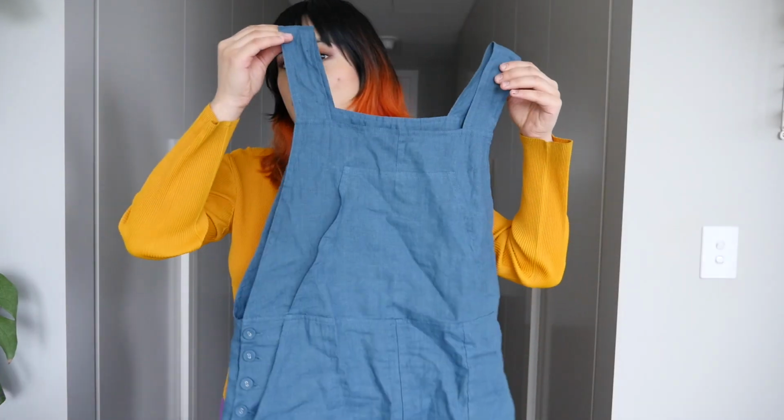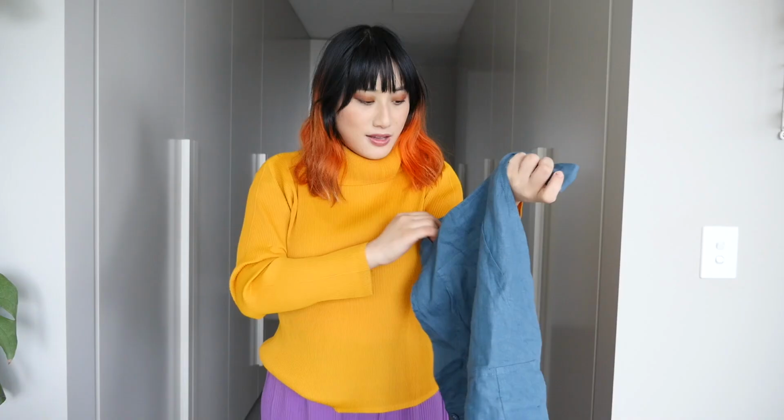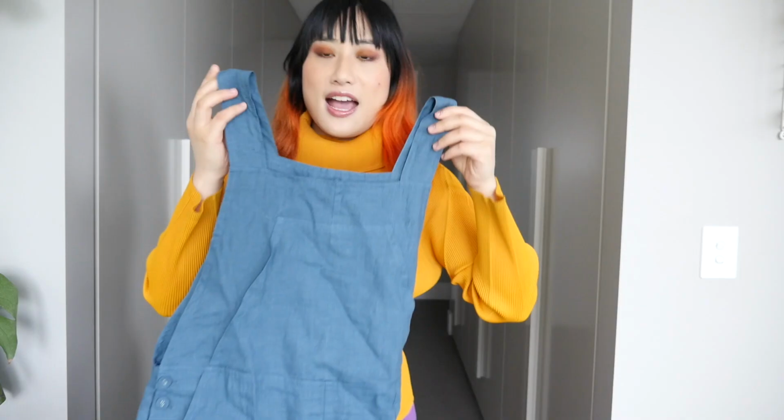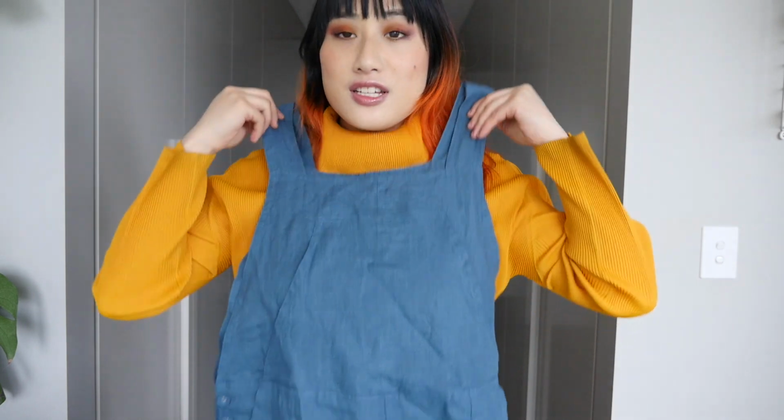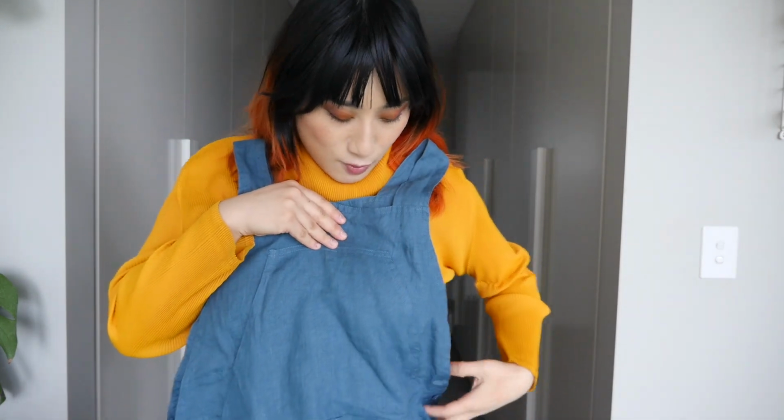I do also invest in basic pieces like a basic shift dress or overalls or things like that to pair with my pleats. So I'll give you an example. I bought this linen dress at the Finders Keepers market. It is from Linen and Lime, and it is a gorgeous blue color. And I just find that these two colors work so well. So I have been wearing it with this.